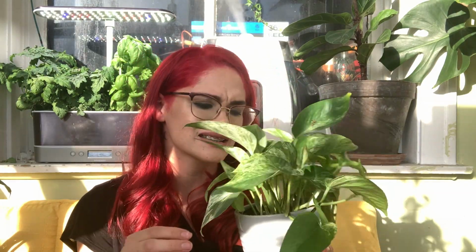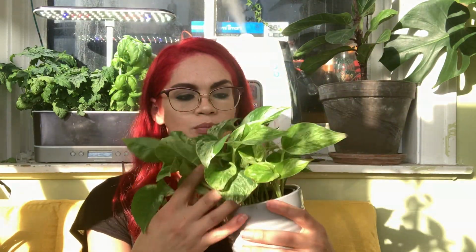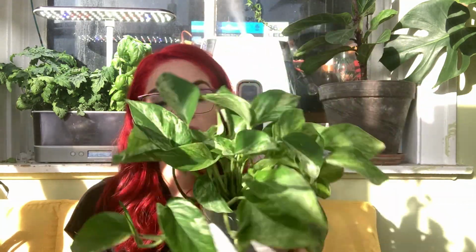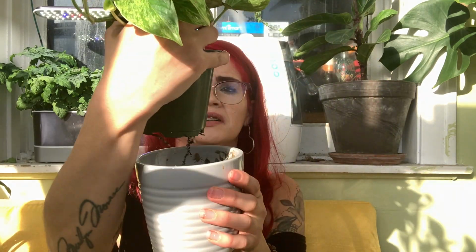Number 14 on the list is pothos, and honestly any kind of pothos is going to be good. They're super easy to grow, kind of like ivy, where they look good in hanging baskets, they look good in pots by themselves. They just get really long. Mine is still pretty small. I only had it for about 2 months, but it has had a substantial amount of growth in those 2 months and already needs to be repotted.